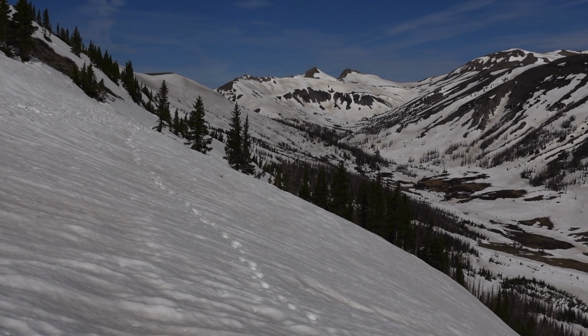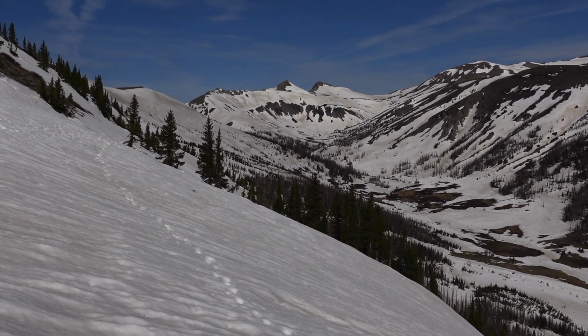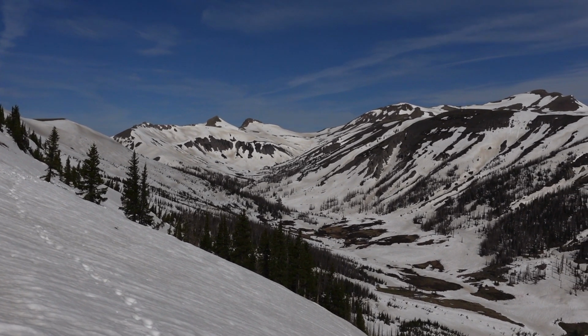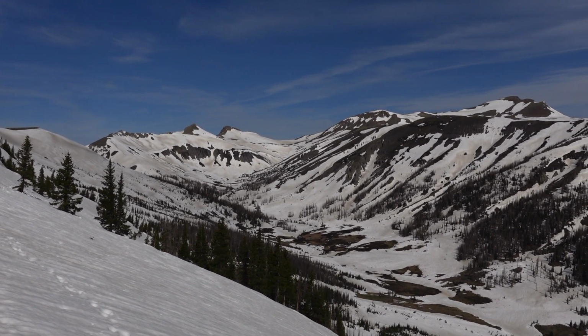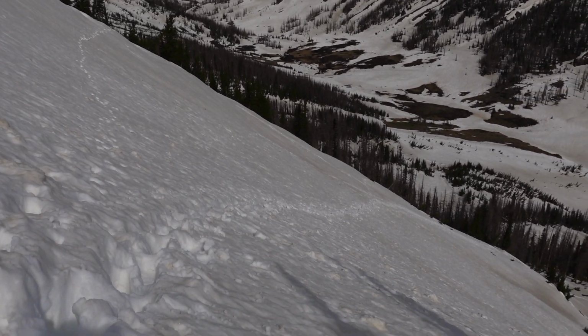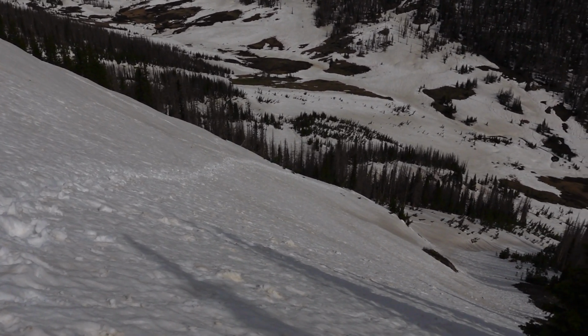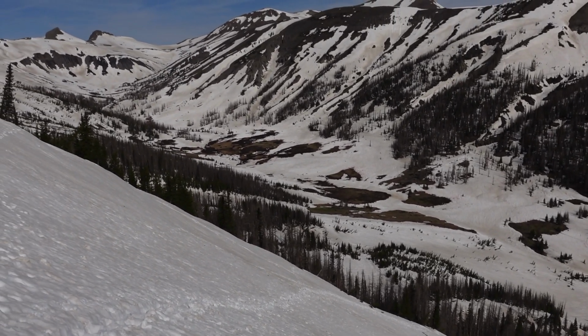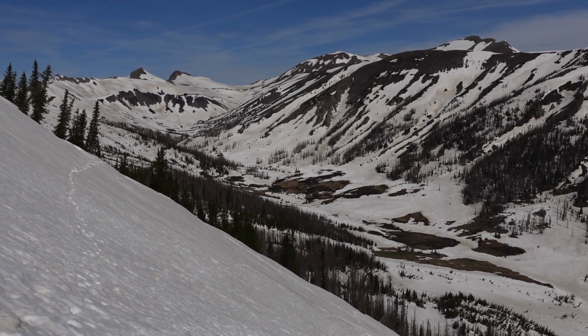Here's our look into the next valley. We'll be following the left side edge and then looping around and going up and over and exiting over the next summit there. Looks like everyone here is dropping down into the valley as the safer route and then just hiking the valley floor till we gotta climb back out the other side, so we're gonna do the same.